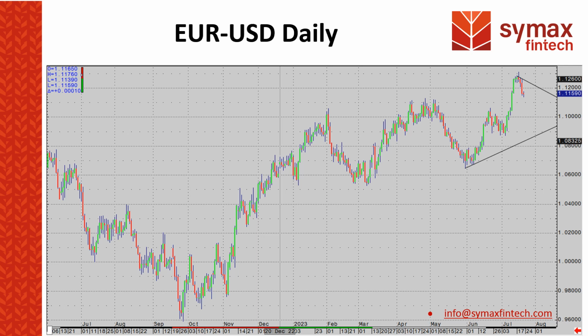So here's the euro. I mean, euro got higher than I expected it to, that's for sure. It usually struggles in the 111s and yet there it was going into the 112s. But of course, the majority of that was dollar weakness rather than euro strength. So resistance at 112.60 and also at 111.59 and support at 108.32.